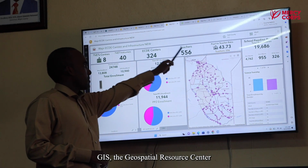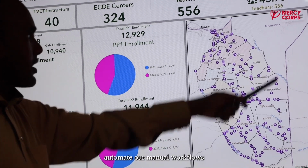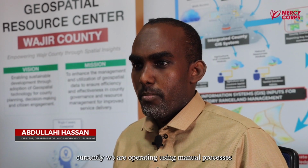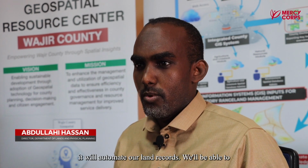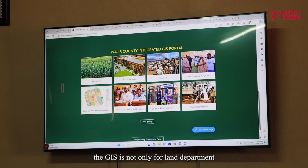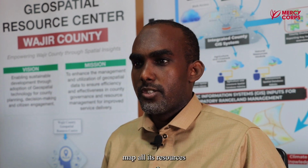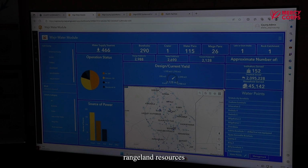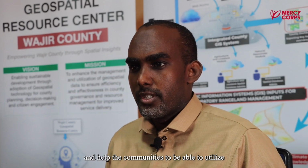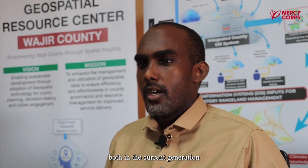The GIS, the Geospatial Resource Centre, will really help us as a county to automate our manual workflows. Currently we are operating using manual processes. It will automate our land records, and we'll be able to digitize and digitalize our services. The GIS is not only for the land department, it is bigger than that. The county is also trying to map all its resources, be it water sources or rangeland resources, and not only map them, but protect and conserve them and help the communities utilize those resources for sustainability, both in the current generation and for future generations.